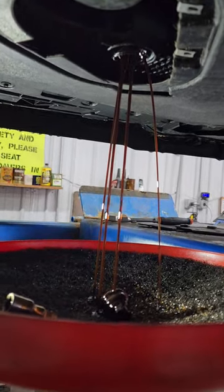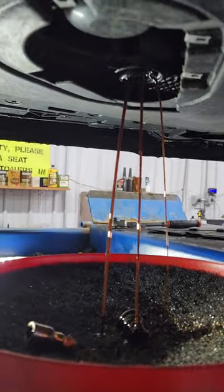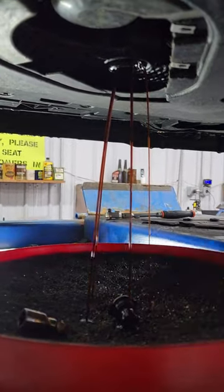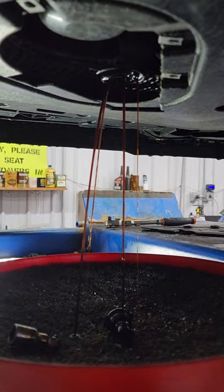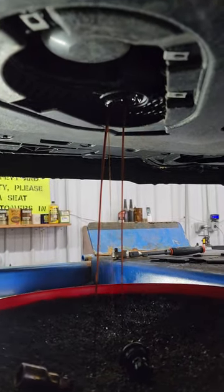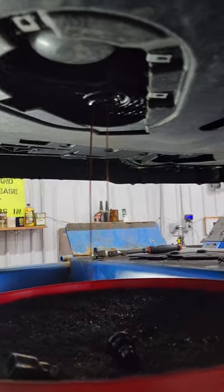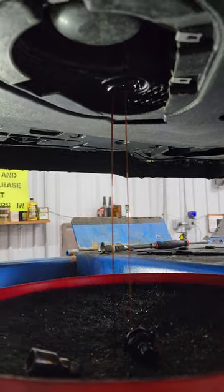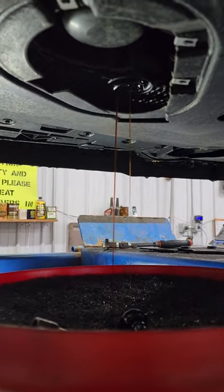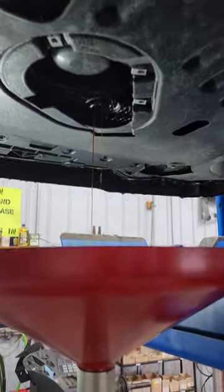It's almost like a furnace filter kind of material. It'll drain out and go down into there, and then he can recycle it. He has a farmer that comes and gets his waste oil.